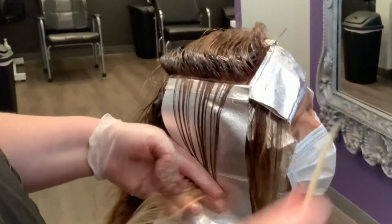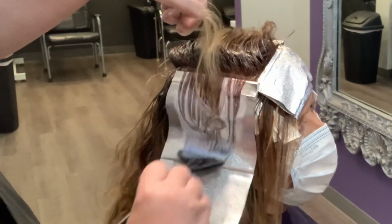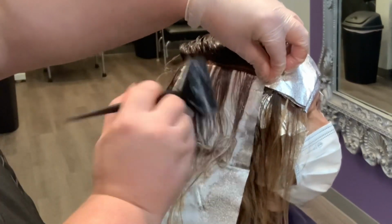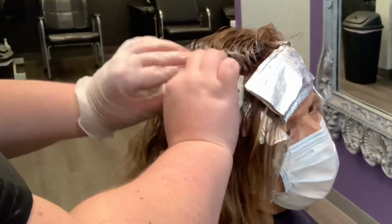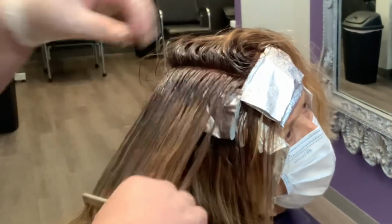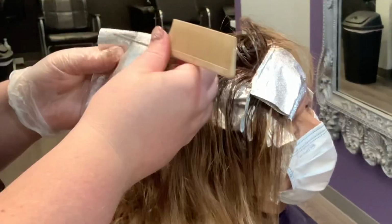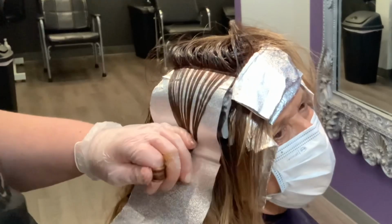Okay, so we're going to go through, and you can see that even though she has color on her roots, it's not like an extremely thick amount where there's an overabundance of color that's going to cause it to bleed and, you know, squirt out of the foils or any of that stuff. So we did a nice application, but it wasn't overly saturated so that it's going to make it hard to foil the hair.